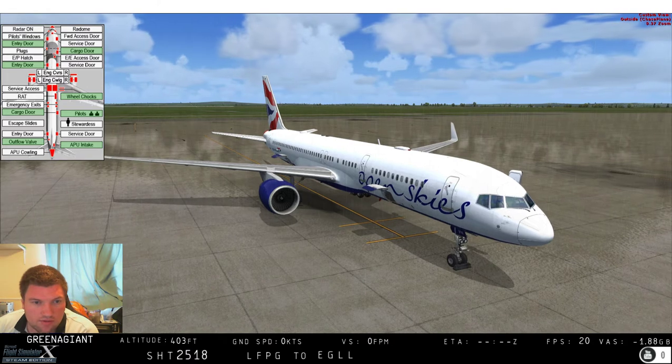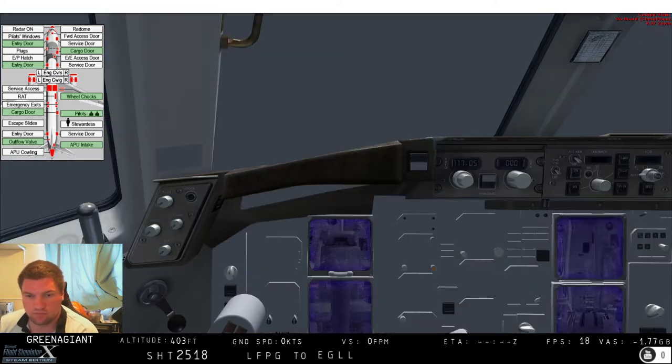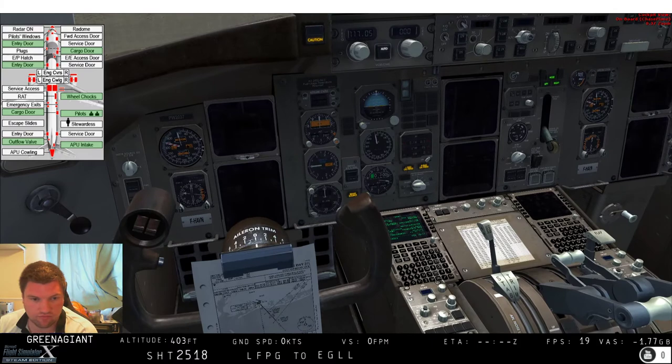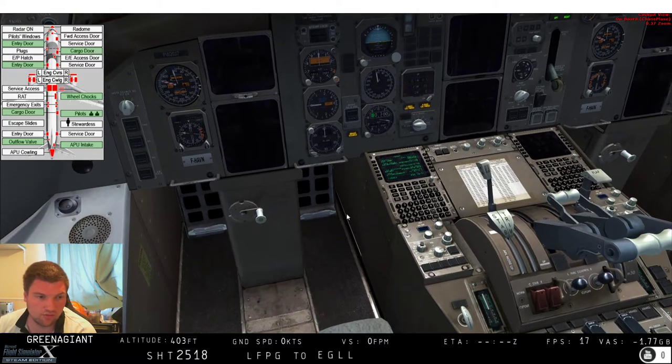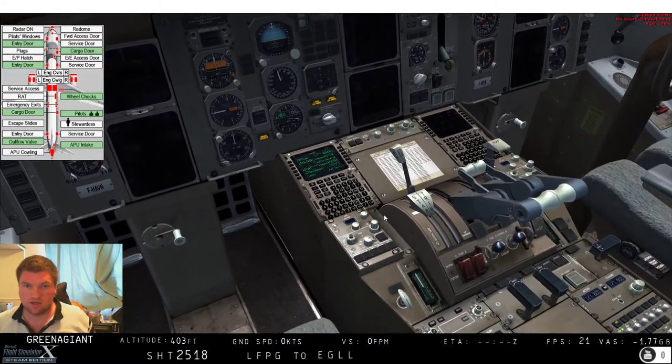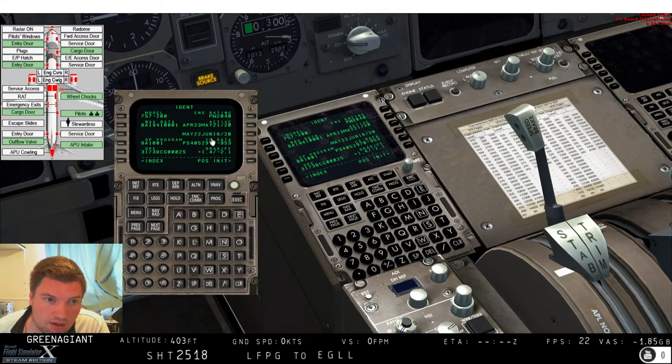So yeah, we are with some doors open. We're currently sat at LFPG, Paris Charles de Gaulle, and yeah, I really can't remember how to fly this aircraft. So we'll see how it goes. That can go away straight away. I need to remember how.